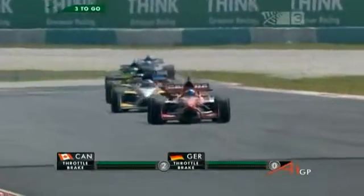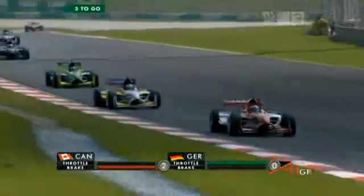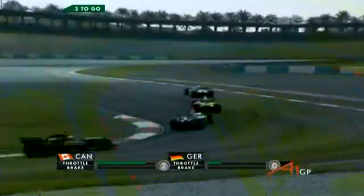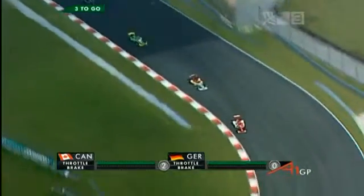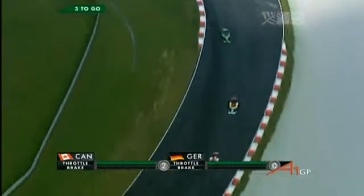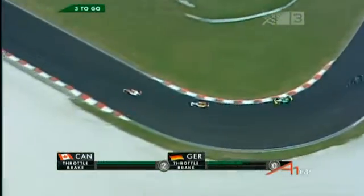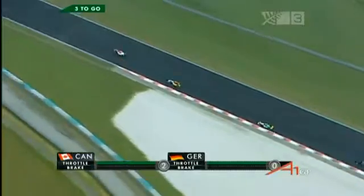Rob Wickens went with him. He stuck with him, and that was courageous, but great driving from Canada. And the others are catching up. Wickens is fighting his position here, but Brazil's now right on terms with him, and New Zealand's not far back either. So we're going to have a tremendous tussle with 3 laps to go here, all for the final podium spot. The problem is that Germany has used all its power boost.